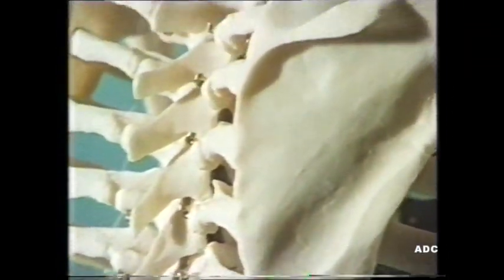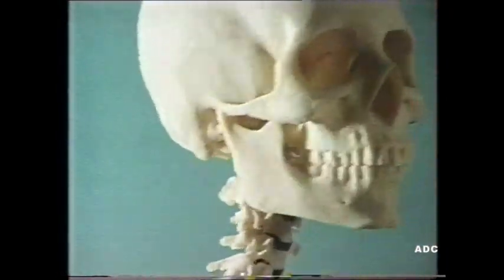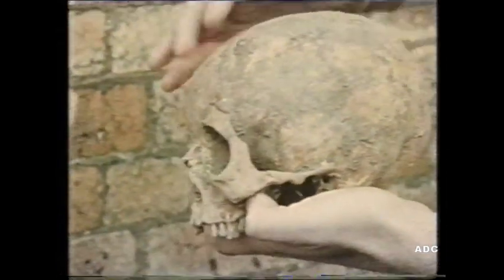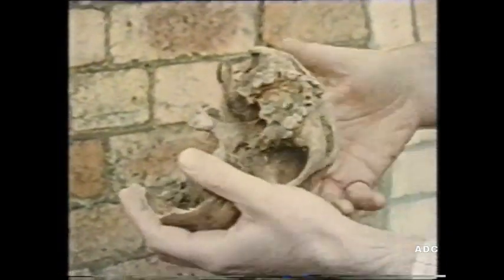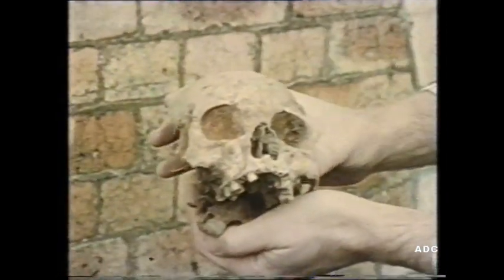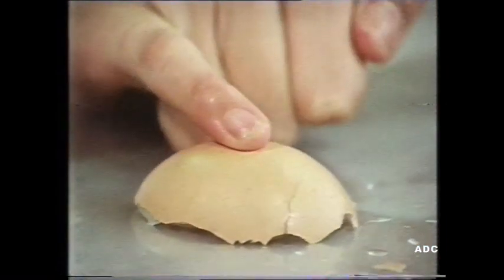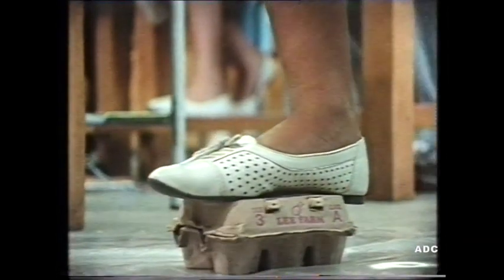Arches are strong shapes, and arched ribs are what we use to protect our heart and lungs. But the brain is protected by a dome. Why do you think domes are strong shapes? Eggshell is weak, easy to break. What will happen to the eggs in this box?